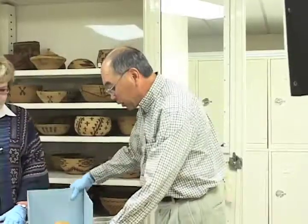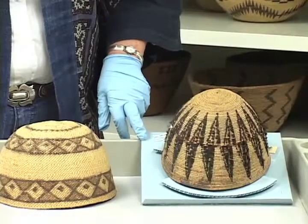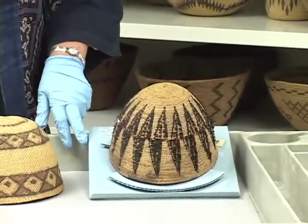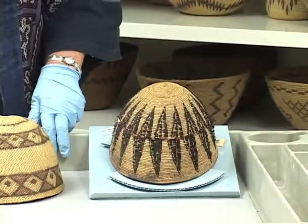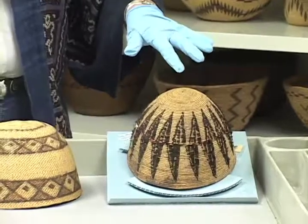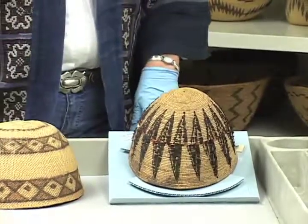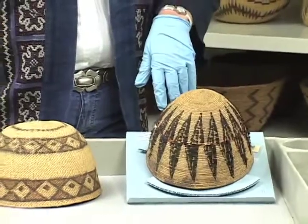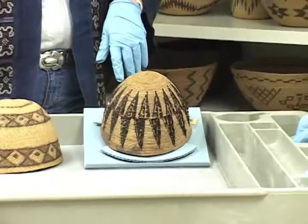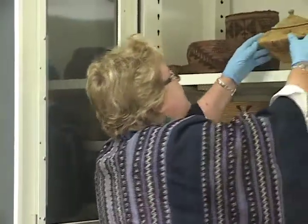Let me get this box out of the way here, get a better view. Notice also the beautiful box that has been made by one of Gene's volunteers to house these caps, or this particular cap. It's hard to believe that this cap is really as old as it is. It's absolutely beautiful. The feathers are still largely in place as they were when it was probably first woven.